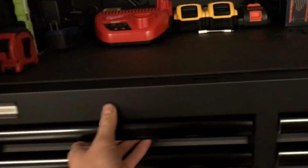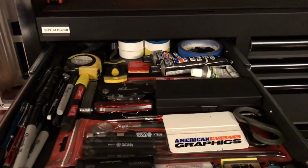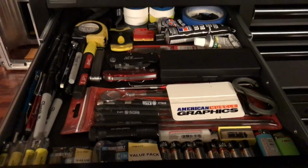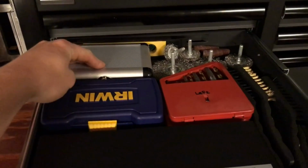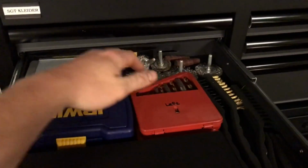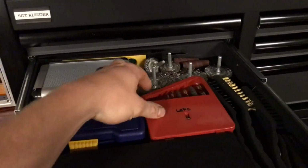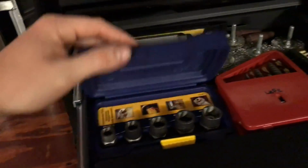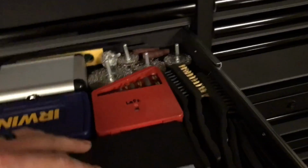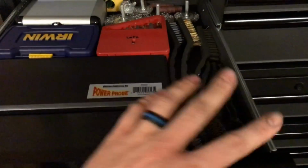Alright, starting up here is kind of my knick-knack drawer where I keep picks, pens, pencils, markers, tape measure, all of the good stuff, batteries. Right below that, this is a stepper drill bit set from Amazon. Wire brushes for my drill. Some left-handed drill bits. There we go. Bolt extractor, little Power Probe butane soldering gun, digital caliper, some wire brushes.